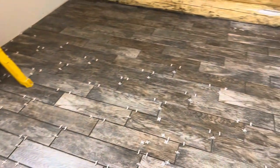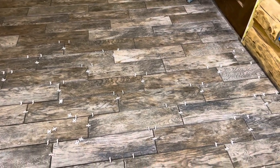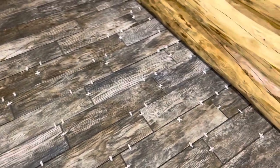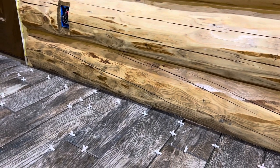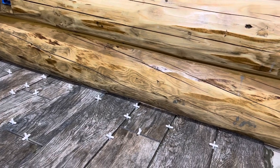I really like the way this tile is looking. It's kind of like old board. Pretty good, I think. And where I got my chainsaw cut, those are pretty tight all along there. I'm planning on putting a bead of chinking along there anyway, so it didn't have to be perfect.